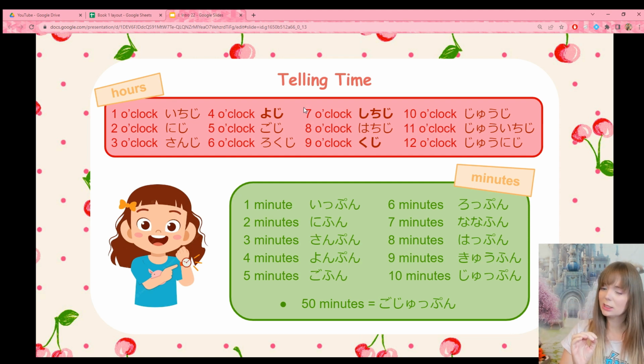And then we have minutes, which are mostly straightforward. But some of them are hun and some of them are pun. You will just have to memorize that. I did put 1 through 10 here. All of the numbers above that, if they end with one of the ones that have pun, they will also have pun. So, for example, 21 would end with 1, so it would have pun. Anyway, let's go through them one by one.